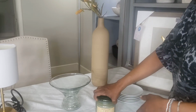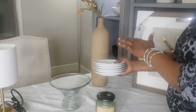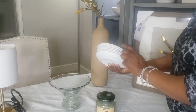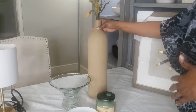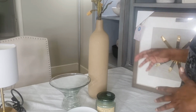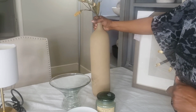And so I also picked up some little dessert plates. I just needed some plain everyday white dessert plates or little snack plates, so I picked up 6. Then I saw this vase and I thought it was just a good shape. You know, I'm always picking up vases and different vessels that are very popular right now in decorating. And I thought this was a nice one that I could add to my collection.